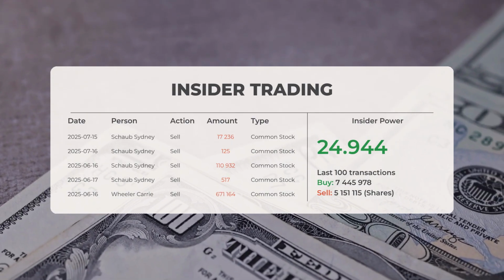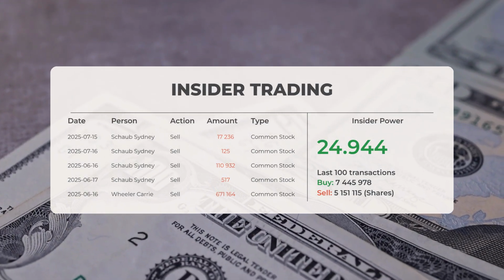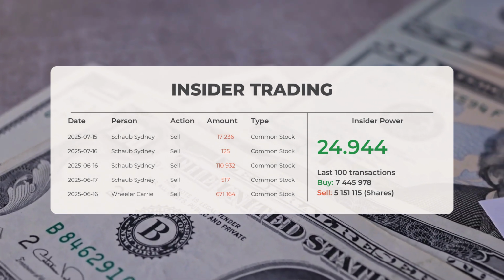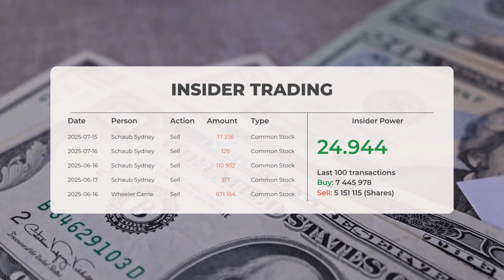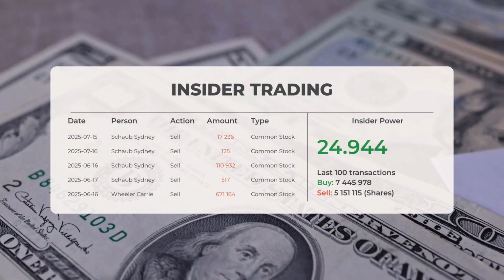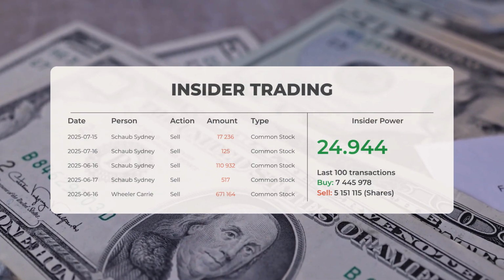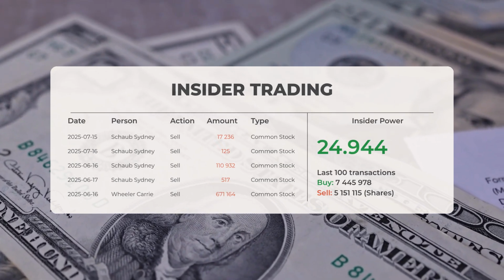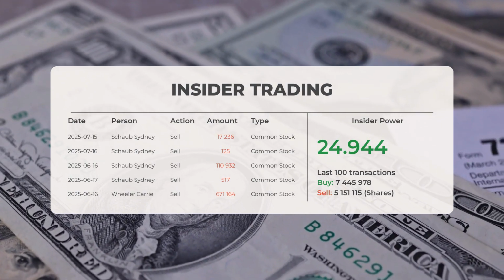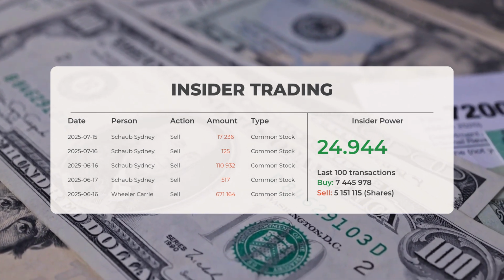Now, let's examine some recent insider trades. On the 15th of July, 2025, Schwab Sydney executed an insider sale of 17,236 shares of common stock. On the 16th of July, 2025, Schwab Sydney executed an insider sale of 125 shares of common stock. On the 16th of June, 2025, Schwab Sydney executed an insider sale of 110,932 shares of common stock. On the 17th of June, 2025, Schwab Sydney executed an insider sale of 517 shares of common stock. On the 16th of June, 2025, Wheeler Carey executed an insider sale of 671,164 shares of common stock.